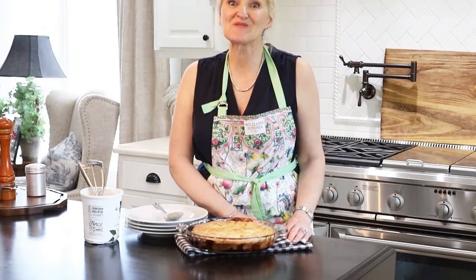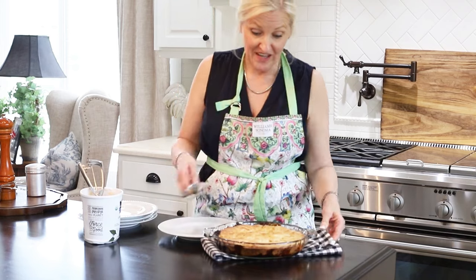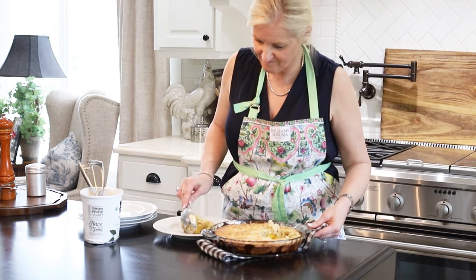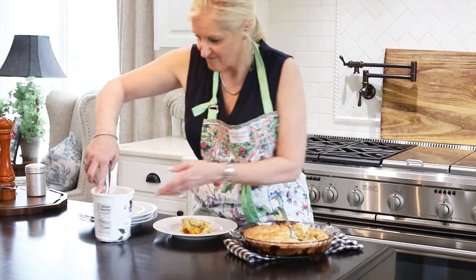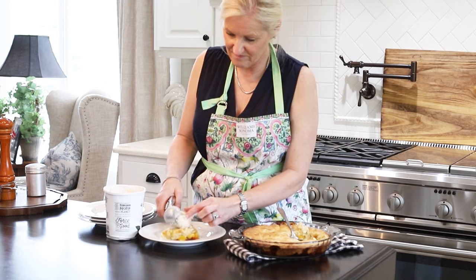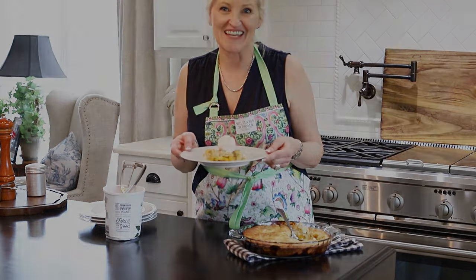I wish that you could smell how wonderful this smells. This peach cobbler is best served warm right out of the oven, with a dollop of ice cream. It's going to be perfect. And there you have it. Doesn't this look amazing? I can hardly wait to dig in.